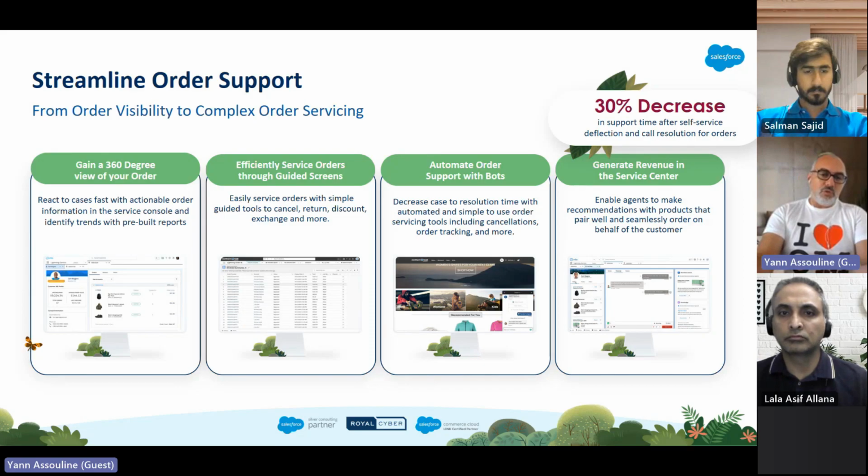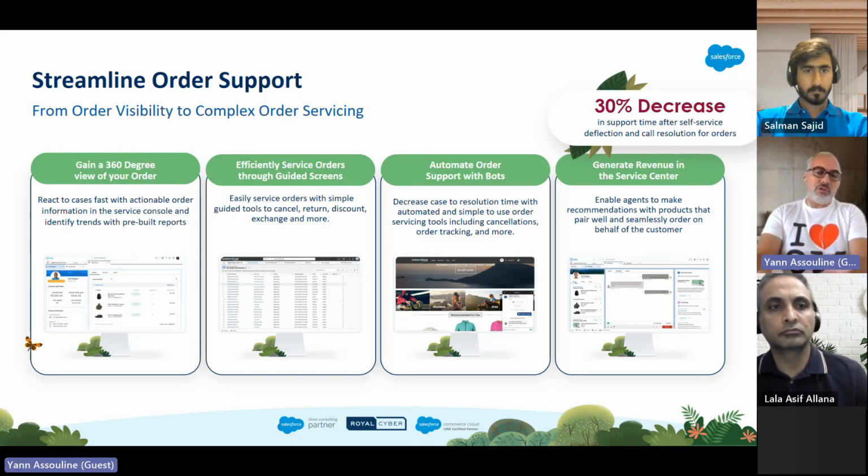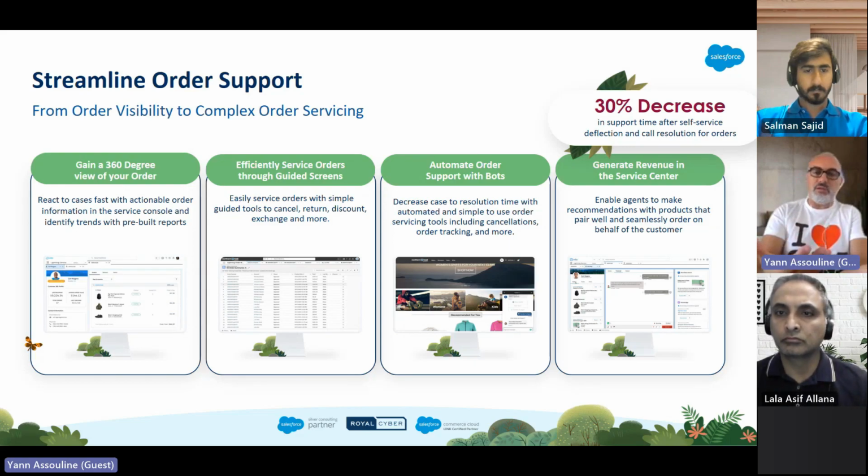You as a company, you want to increase productivity of your agents. And what's the best way to do so than to provide self-service capability for your customers, which, by the way, is what they want. We are in a connected world. They want to do everything by themselves on their own terms, anytime, from anywhere. And so if you are leveraging Salesforce bots, Einstein bots, for example, with Service Cloud, then OMS can provide all the action behind the scenes.